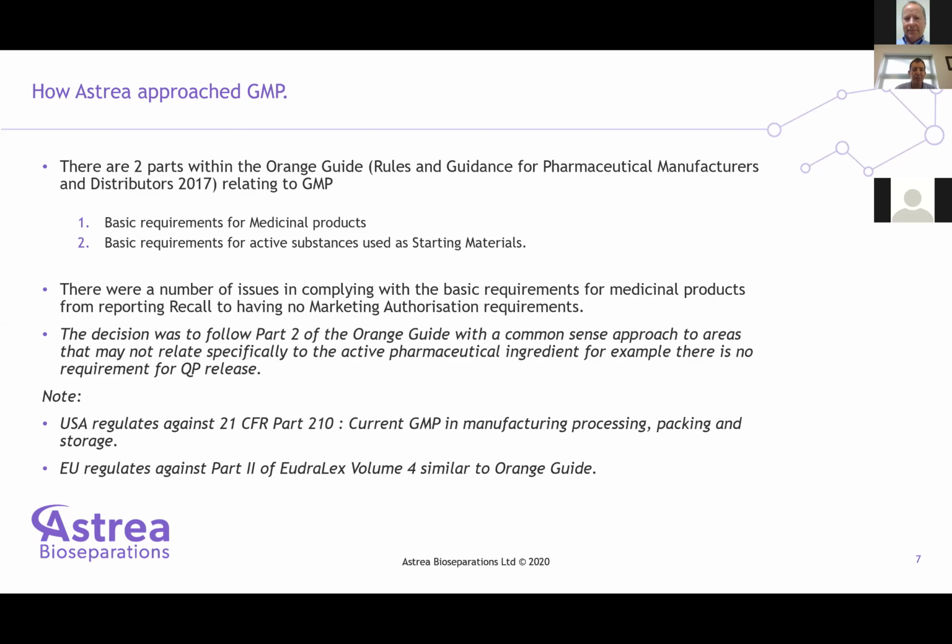So how did we approach GMP? We used what's called the Orange Guide, and that's the rules and guidance for pharmaceutical manufacturers. And it relates entirely to GMP. It's an MHRA document or book, and it's basically the quality Bible for the UK. It's equivalent to EudraLex Volume 4, which is the EU guidelines. And again, using the International Council for Harmonisation, the ICH guidelines, it also captures pretty much what is within 21 CFR Part 210 of the US regulations.